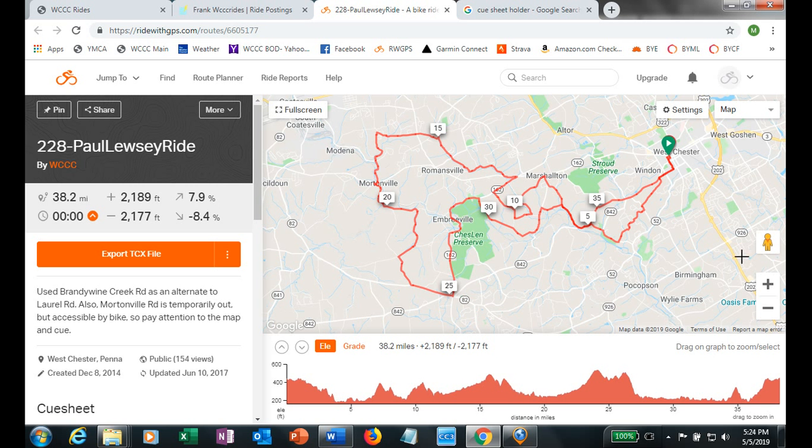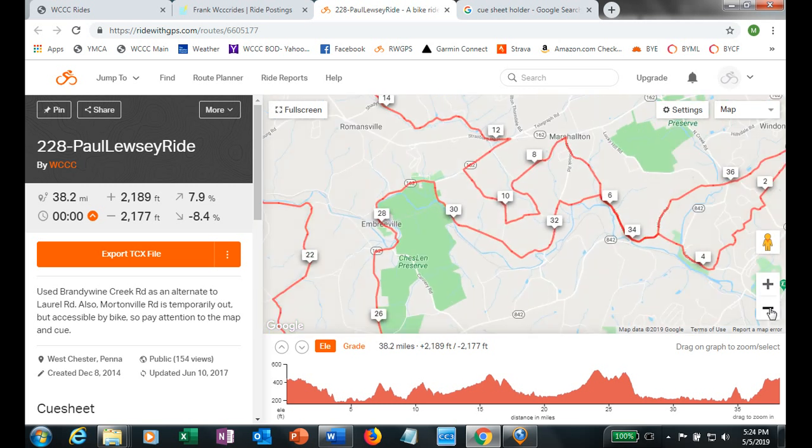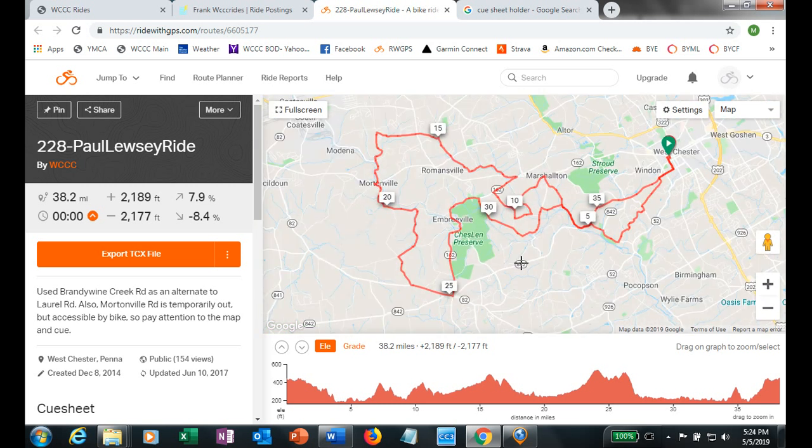So from here, you have a few little navigation things that you can do. You can click this plus to zoom in and see which roads in particular are going to go on. If you're not that familiar with the roads, you can scroll back out and just see the general area that you're going to be riding in.